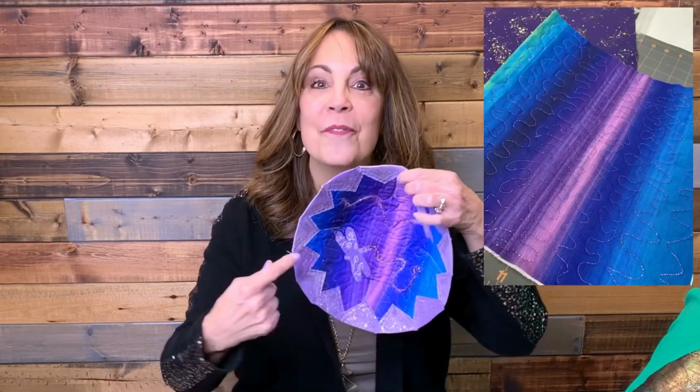I did free motion quilting for the very first time. Yay me. And if you are a free motion quilter, oh, I bow down to you because that is so much harder than it looks. People that are really good at it, they're just like do, and it looks fabulous. So I was just very happy that I did it. I did it with metallic thread, and then I appliqued these little dragonflies in there with free motion.